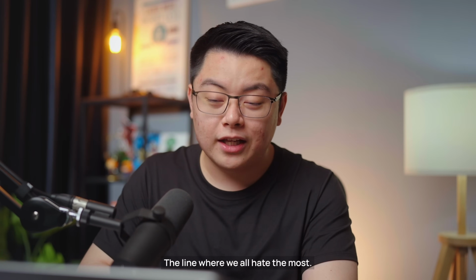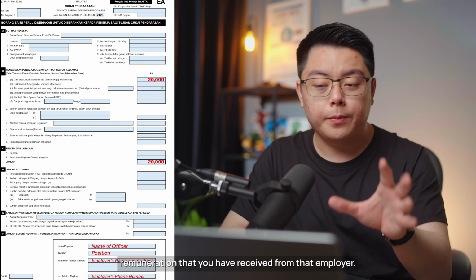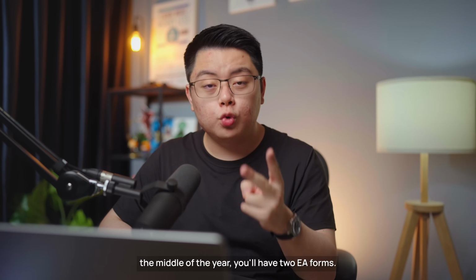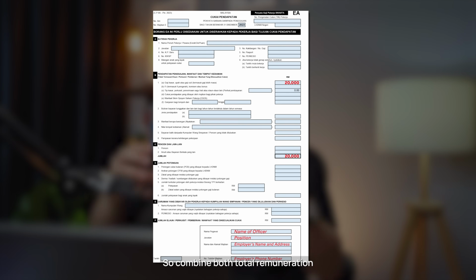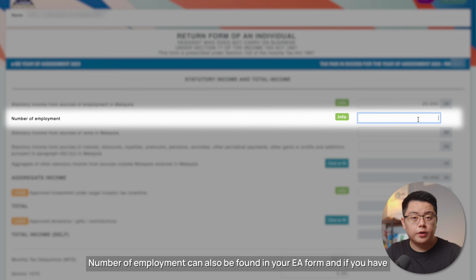And here we have your statutory income and total income that you'll need to declare, the line where we all hate the most. Anyways, your EA form will clearly show your personal total remuneration that you have received from that employer. If let's say you started a new job somewhere in the middle of the year, you'll have 2 EA forms, one from your previous employer and one from your current employer. So combine both total remuneration figures and input that number over here. Number of employment can also be found in your EA form, and if you have switched jobs again, then that would count as an additional 1 too.